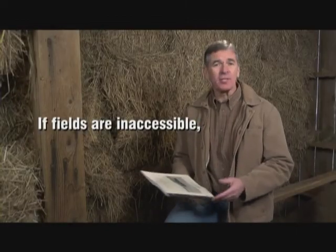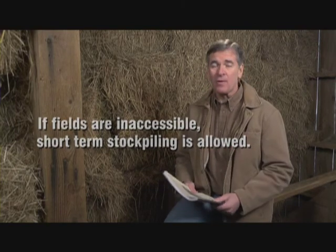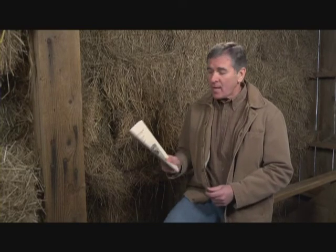If fields are inaccessible, short-term stockpiling is allowed, but there are rules you have to follow. The specifics of Chapter 91 are outlined in the Pennsylvania Department of Environmental Protection's Manure Management Plan Guide.